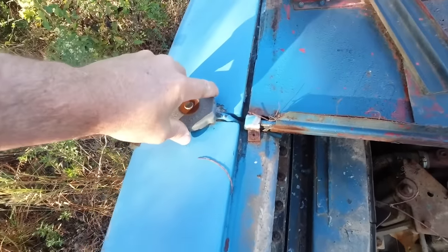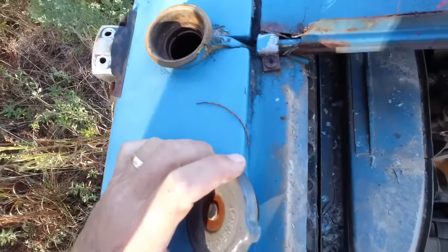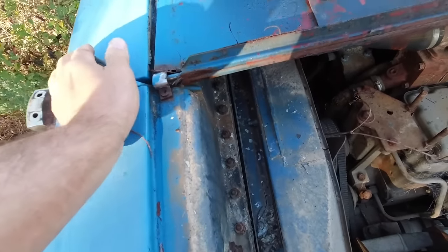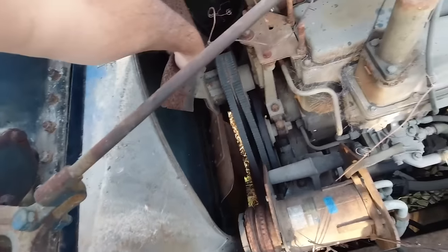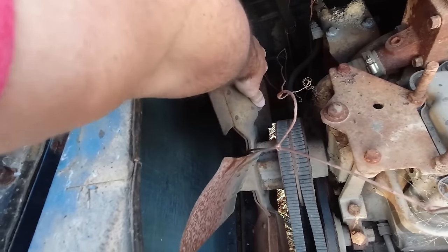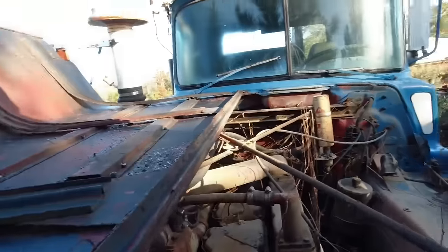All right, let me check this here. Nope, but that's all right. Yeah, that's a big cam Cummins. Yeah, for sure. That's awesome, dude. This job never gets old, Wiley. You know what? I say that. Oh, boy.